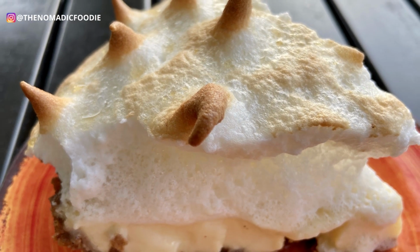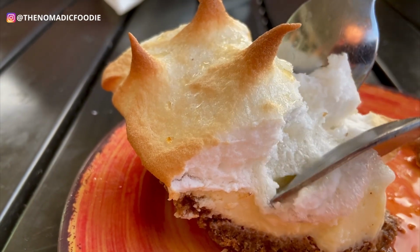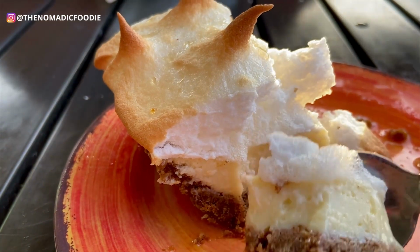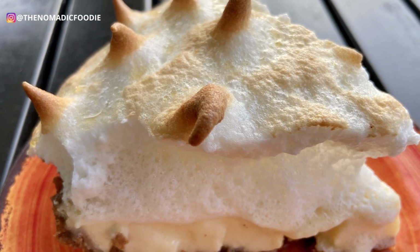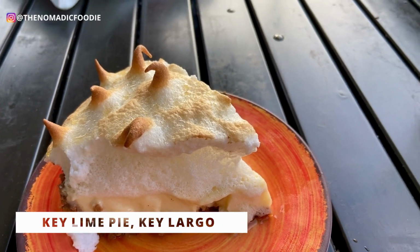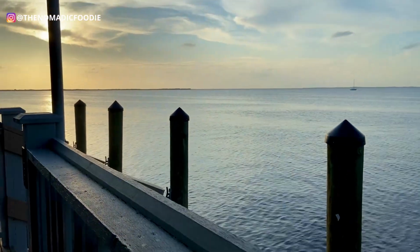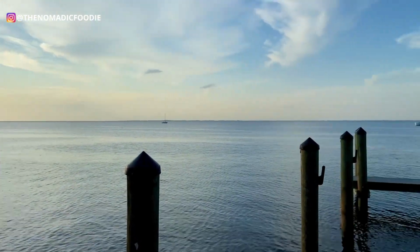This was a very traditional key lime pie. Very generous amount of meringue. It does lean more towards the sweet side versus the tart side. And it had just a hint of bitterness from the key lime. But overall, I felt like this was just a very classic traditional key lime pie you would expect. You finish it off with a graham cracker crust, and just look at this view, right? I mean, this is a pretty good view to eat your key lime pie.